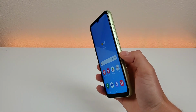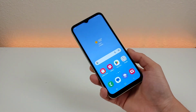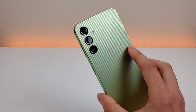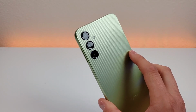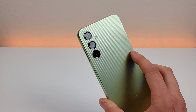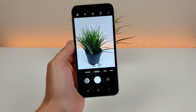Now, in addition to the fingerprint sensor, this phone also supports face unlock. So I do appreciate that we have multiple methods here for accessing the device. Now, taking a look at the back of the phone, we are getting a triple camera setup with a 50 megapixel main camera, a 5 megapixel ultra wide angle camera, and a 2 megapixel macro camera for close-up images. Now, here's how things look on the camera app. This is with the main rear camera right now.